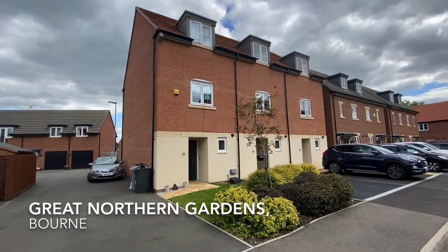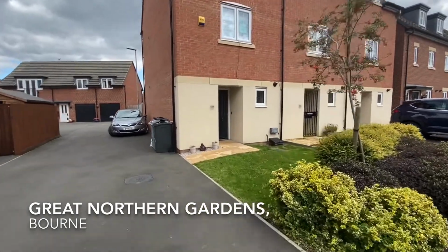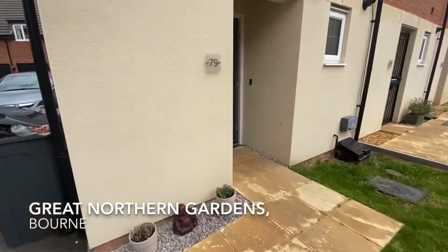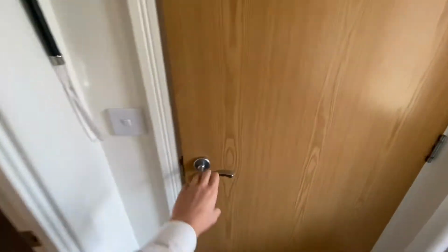Welcome to Great Northern Gardens, a road situated within the centre of Bourne, home to this immaculate three-bedroom townhouse boasting off-road parking and a single garage. On entrance, the first door on your right shows you through into a downstairs WC.